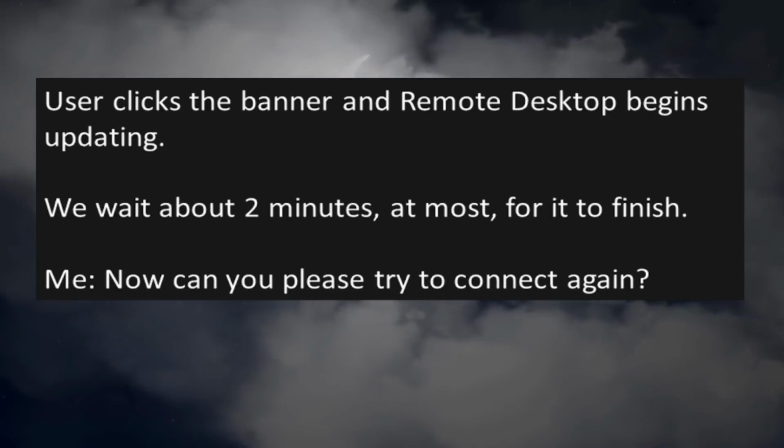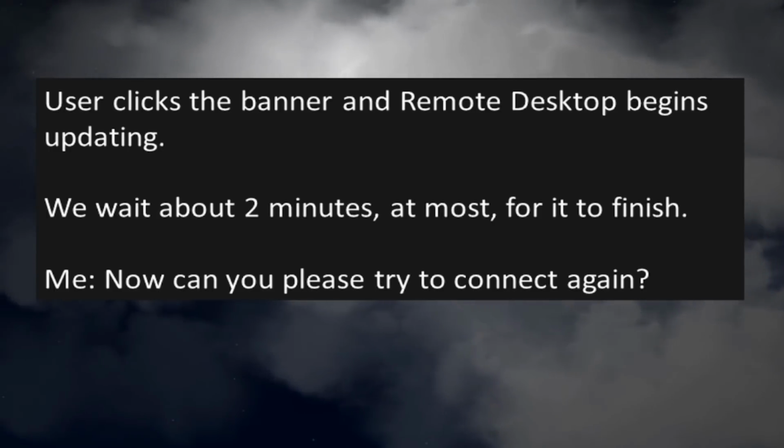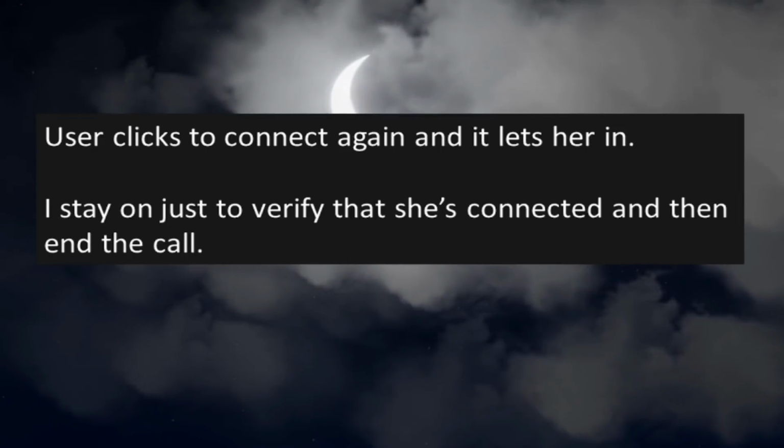We wait about 2 minutes at most for it to finish. Me: Now, can you please try to connect again? User clicks to connect again and it lets her in. I stay on just to verify that she's connected and then end the call.